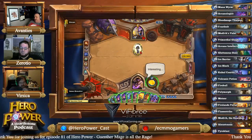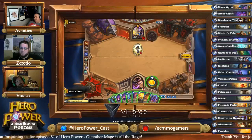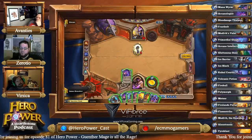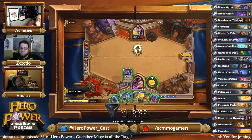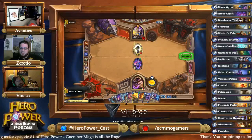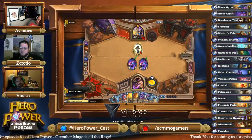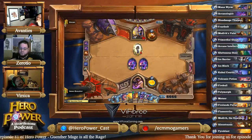Honestly, I think you drop both the Arcanologist. Go ahead and draw those secrets. Pressure. And kill it next turn. Okay. It'll be back to 5 next turn, but we could Volcanic Potion and run stuff in. You don't even need a Volcanic Potion. You can just run them both in and ping it. Yeah, we can do that too.